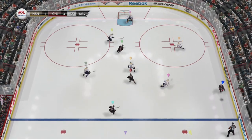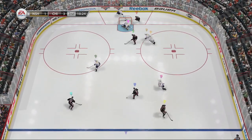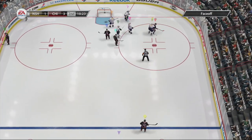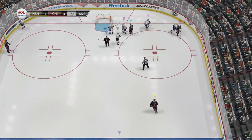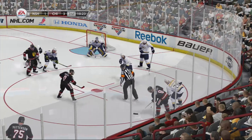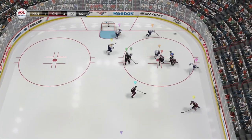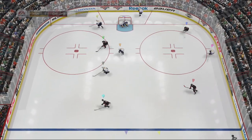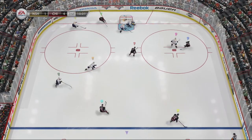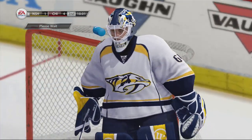Two on two the other way. To Thornton. Centering pass. Shot. Outstanding save made and used the glove. Zapata. Trying to stick that loose puck. He's got that one on the stick. That was just one. Score! Big goal to answer that last one.